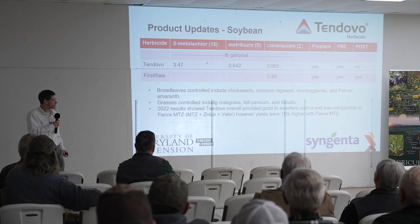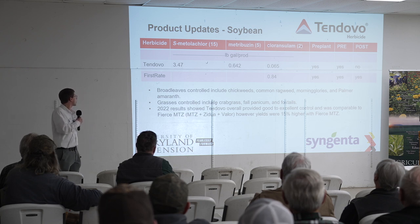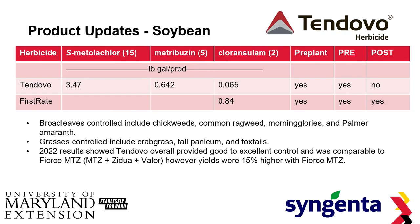One soybean herbicide I want to mention is Tendovo, a newer product from Syngenta. It's a mixture of S-metolachlor (Dual), metribuzin, and chlorimuron, or First Rate. A lot of us are probably very familiar with First Rate. Good control of a lot of our larger-seeded broadleaf weeds, like common ragweed. First Rate, you can apply basically preplant, pre, and post.